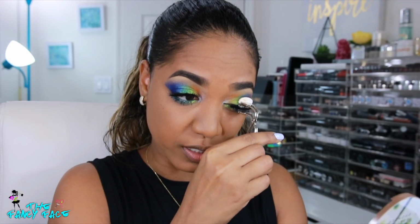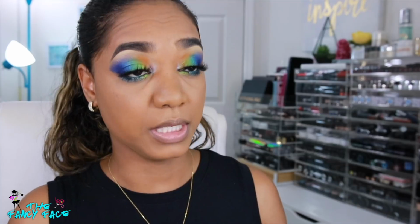This is the Shu Uemura S curler. I pinch my natural lashes together with the false eyelashes. It really helps to make them a little bit more seamless.